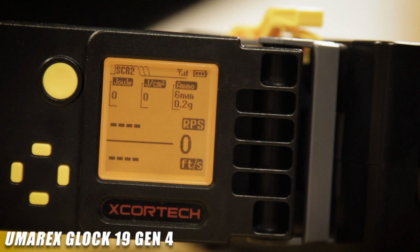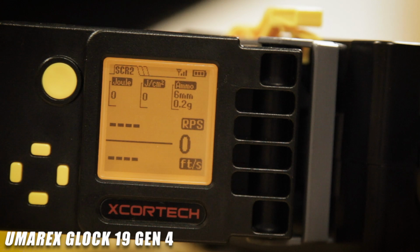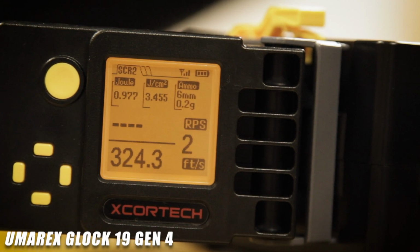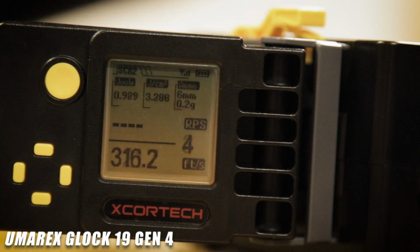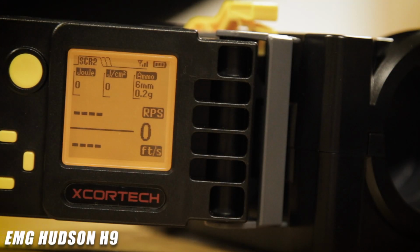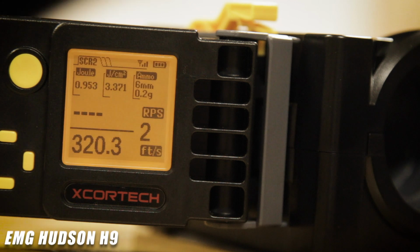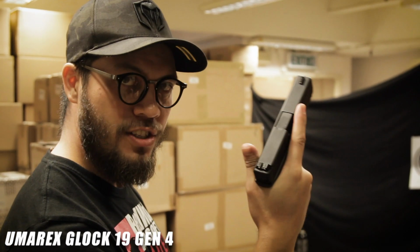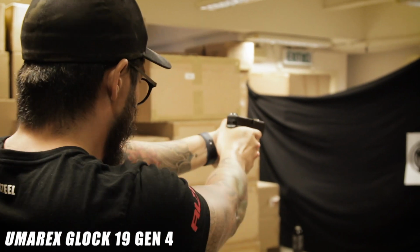For both guns, I'll be using 0.2 gram BBs in green gas, starting with the Glock 19 Gen 4. Pretty good. Now it's the Hudson H9. That is very outstanding. That's our Quake target. This is the Glock 19 Gen 4.